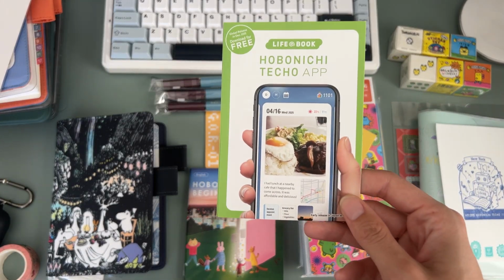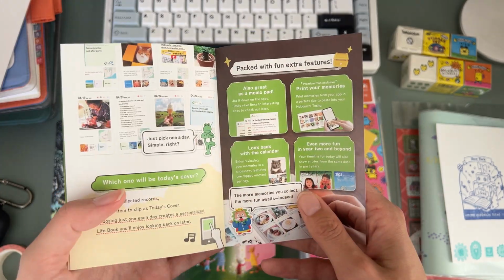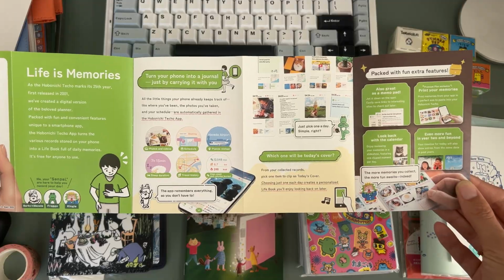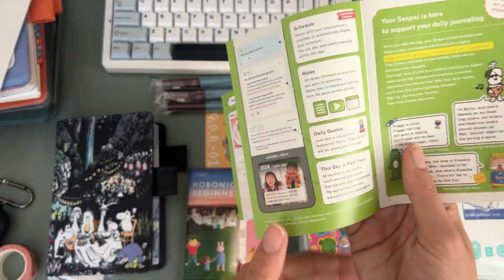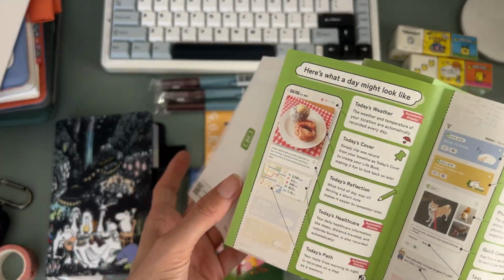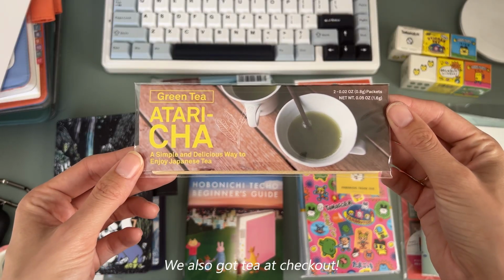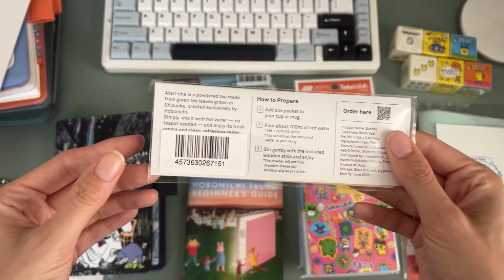I also received this pamphlet at checkout that gives you some information about the Hobonichi app. I was also given a voucher for a free trial of the photo feature on the app, which essentially takes your pictures and will automatically print them for you at the exact right space to fit into the monthly boxes in your Hobonichi. I didn't realize that the app had premium features, so, you know, everything seems to be a subscription-based model, which is a whole other conversation, but I thought it was at least nice that you get a little trial of it. And that is my haul for this year.